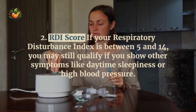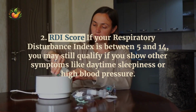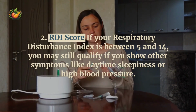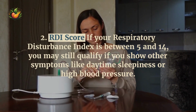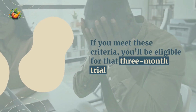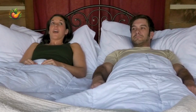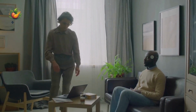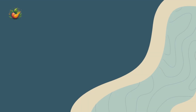2. RDI score. If your respiratory disturbance index is between 5 and 14, you may still qualify if you show other symptoms like daytime sleepiness or high blood pressure. If you meet these criteria, you'll be eligible for that 3-month trial we mentioned. But here's the thing: Medicare requires you to stick with the therapy. The idea is to make sure CPAP is truly helping you. If, after the 3-month trial, your doctor documents that CPAP is improving your condition, Medicare can extend coverage.